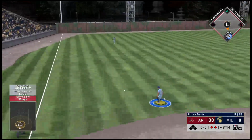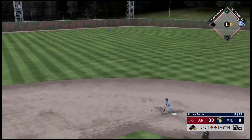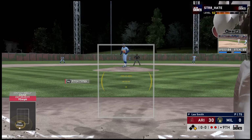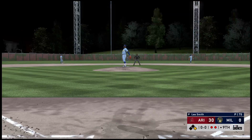Hit sharply on the ground. And just past his outstretched glove into left, the base hit. Now back. Designated hitter. Josh. Time call to the plate as he'll step out and try and start it again.